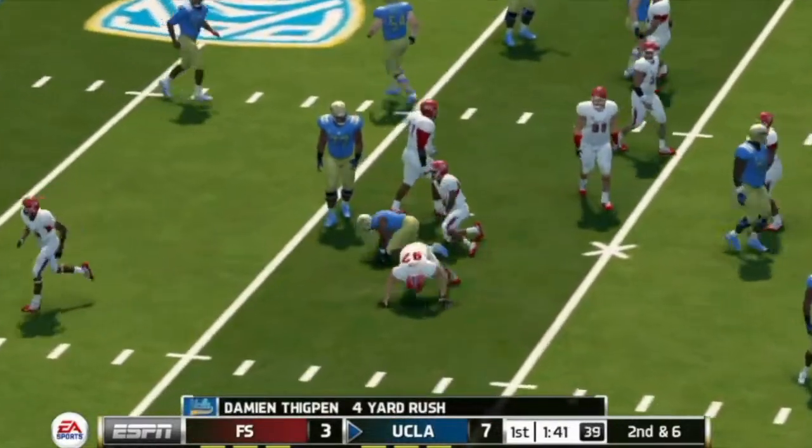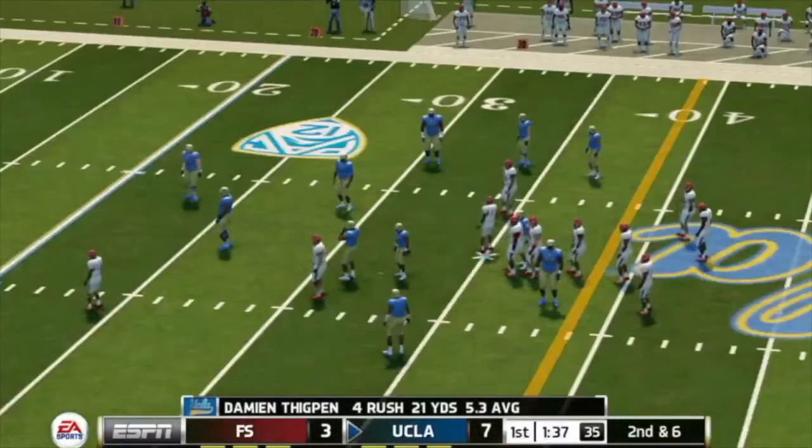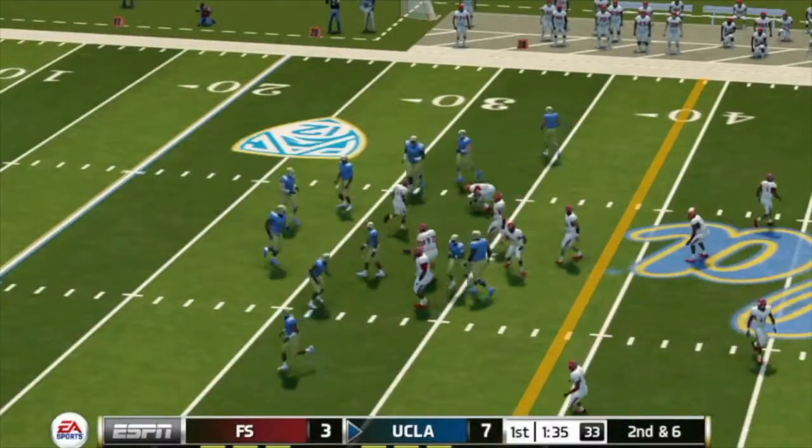They get nice yardage on that run. That's good for a gain of 4 yards. That makes it second and 6.